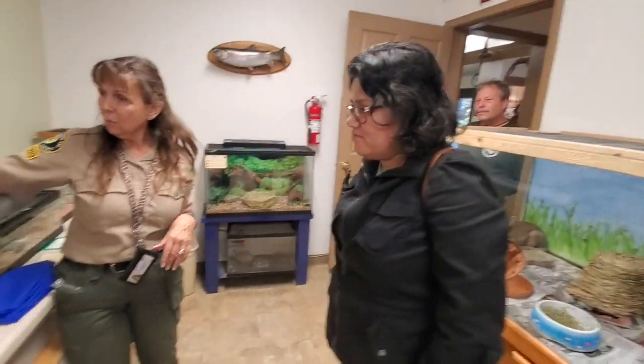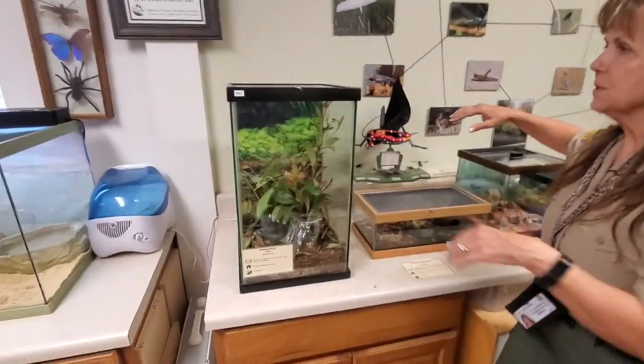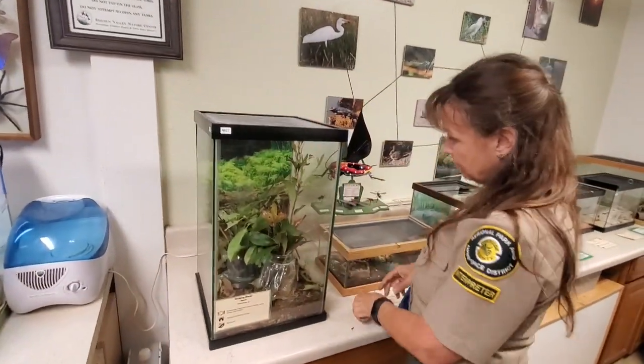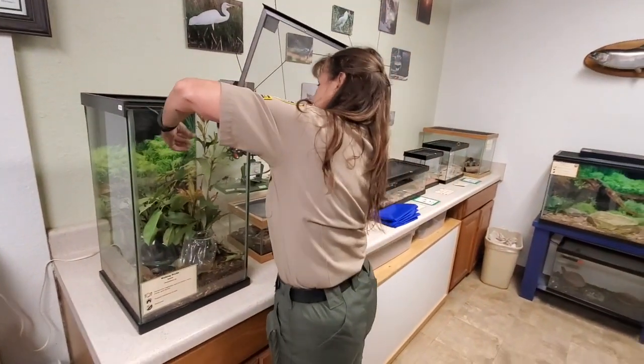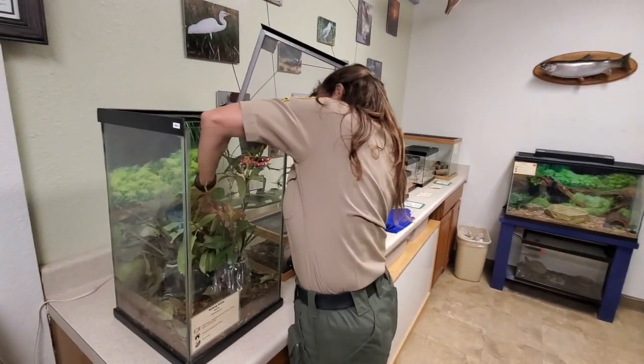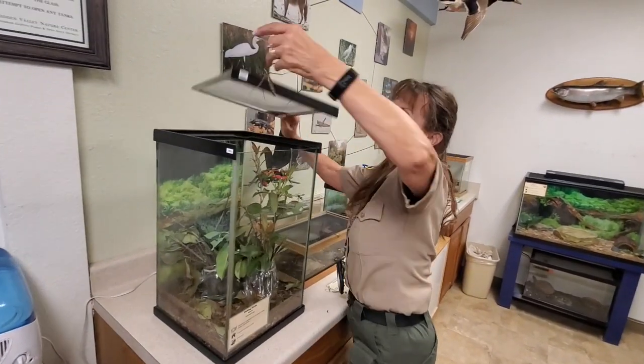So, oh, walking sticks. You want to see walking sticks? Yes. I love these dudes. He knows I love my critters. Did you want me to get the habitat? Yeah, why don't you bring that? Just bring the whole container. We'll see if we can find it. It might hide. Oh, wow.